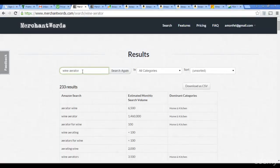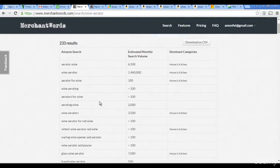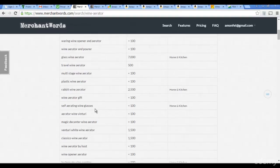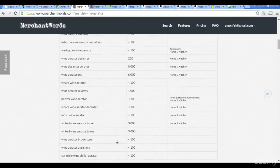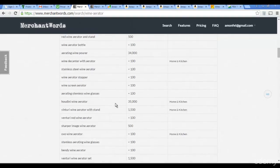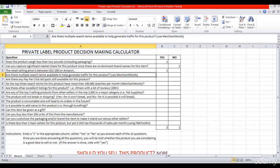So if we're going to consider selling a wine aerator, we can see there's obviously multiple search terms for this product. You can see wine aerator itself has 1.46 million, aerator wine, and obviously some of these words are the same, but wine aerator for red wine, white wine, and then there's other things here like pourer, wine glasses, self-aerating, and so forth, magic decanter. So there's a lot of terms for this here, and you can see a lot of them have a lot of search results there. So that would be obviously yes.